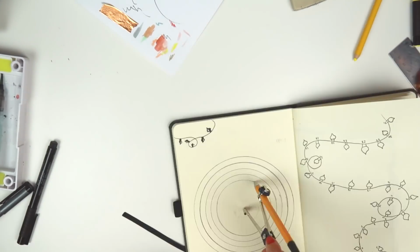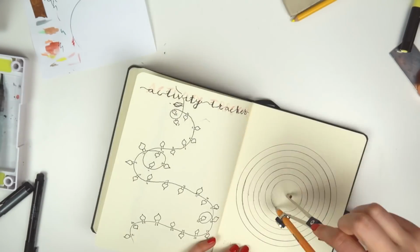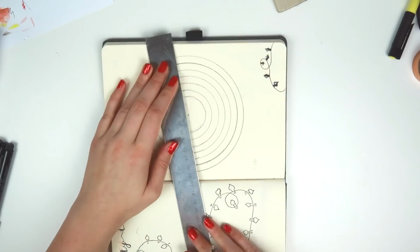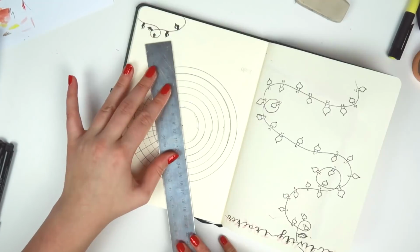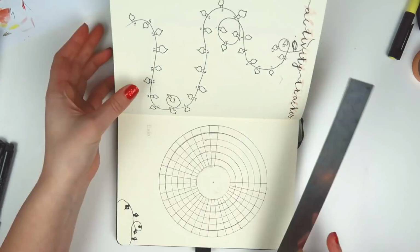So on the left side I have this fairy light type of thing, and I'm going to color it in, and this is for the activity tracker. So I'm going to try and do these little exercises, nothing too fancy, in the morning and evening. I used to do that all the time, but I really just stopped. So if I try and get back into that, it'd be great.